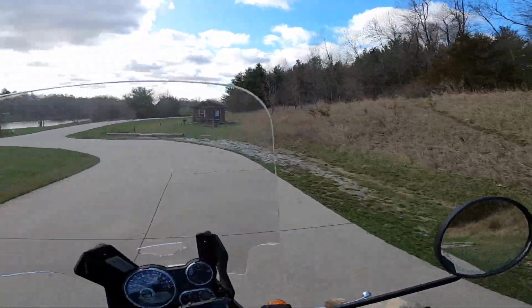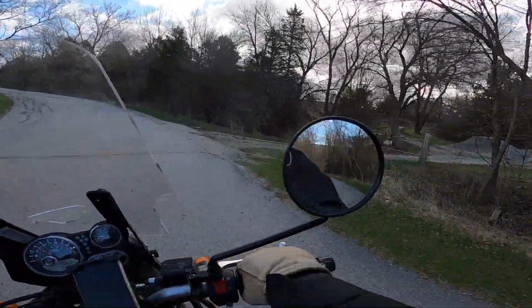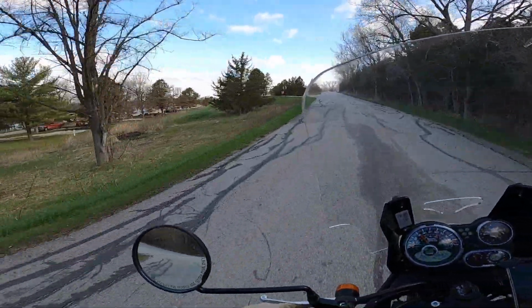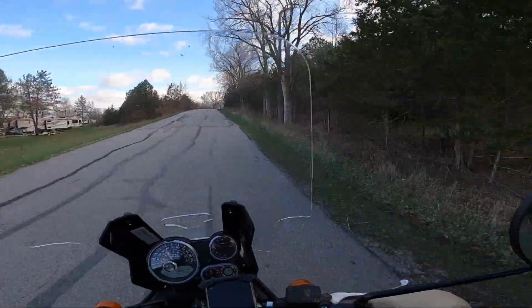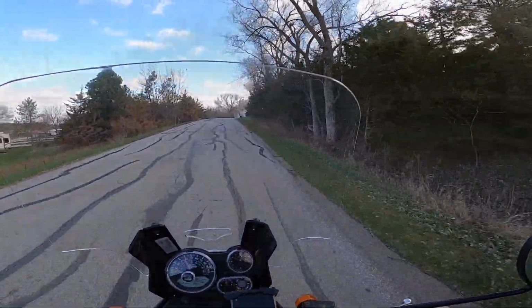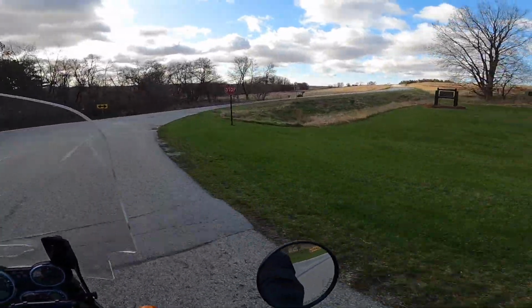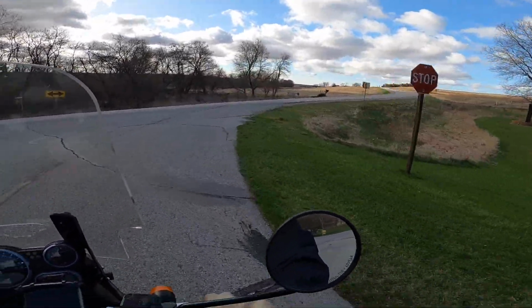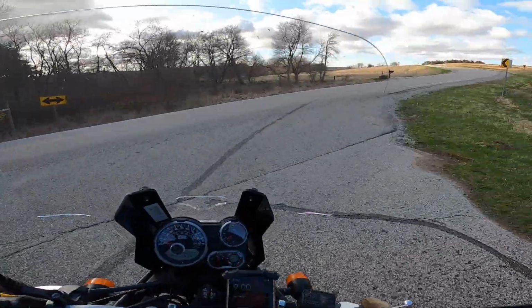Animal track right there. Well, we didn't see any deer. That's really unusual. This place is just full of them. There's still time, right? And that, my friends, was Prairie Rose State Park.